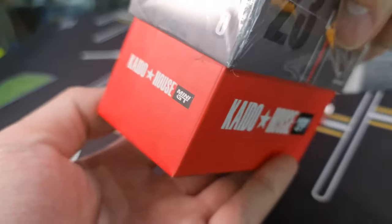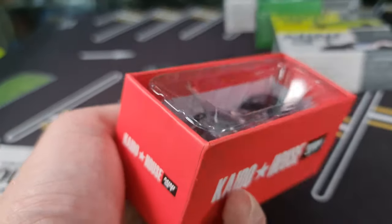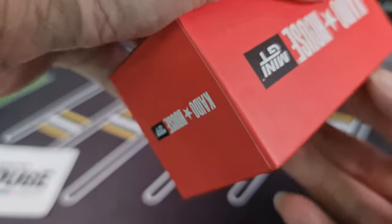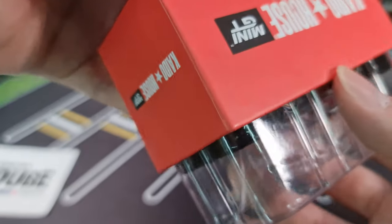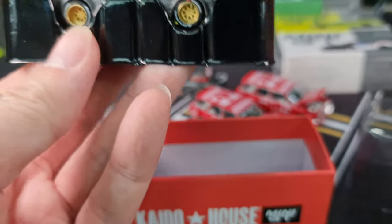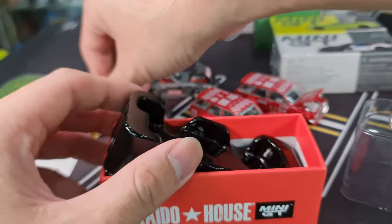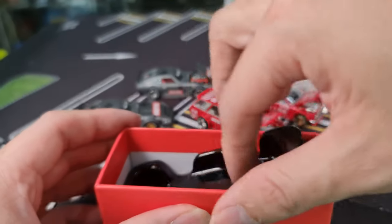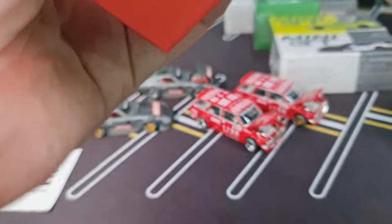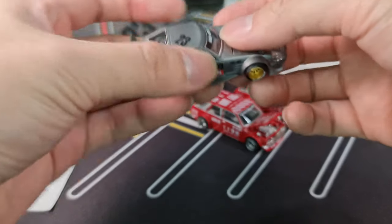I think this is more than what it used to be. I don't remember having so many KaidoHouse Mini GT logos on the inner side of the box. So here we go, this is the chase version. Again, the most obvious detail would be the gold rims, and I haven't got a chance to actually compare them side by side. This is the first time I'm putting them next to each other.